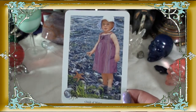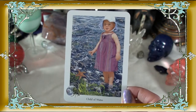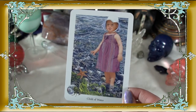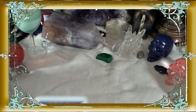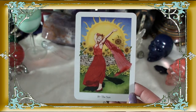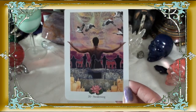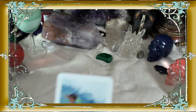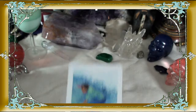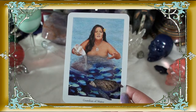Oh man, this just reminded me of living in Port Alice and taking my children out to play and dabble in the water, and the fascination when their feet hit the water. I love it. And then we have Joanna, the Sun, and that's also the cover of the package. And Awakening. Explorer of Water. And the Guardian of Water. I love that she has the shell and the big turtle.